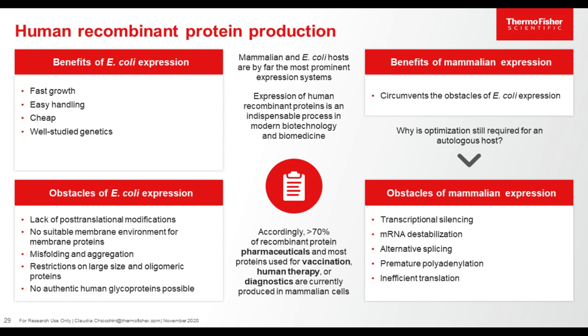And the reason for this is that even though we know that many scientists are still using E. coli for protein expression, since E. coli is cheap and fast-growing and its genetics is perfectly characterized, we also know that there are several drawbacks in using E. coli when expressing proteins of eukaryotic origin. And the reasons are that in E. coli it's not possible to make post-translational modifications such as phosphorylation or O and N glycosylation.